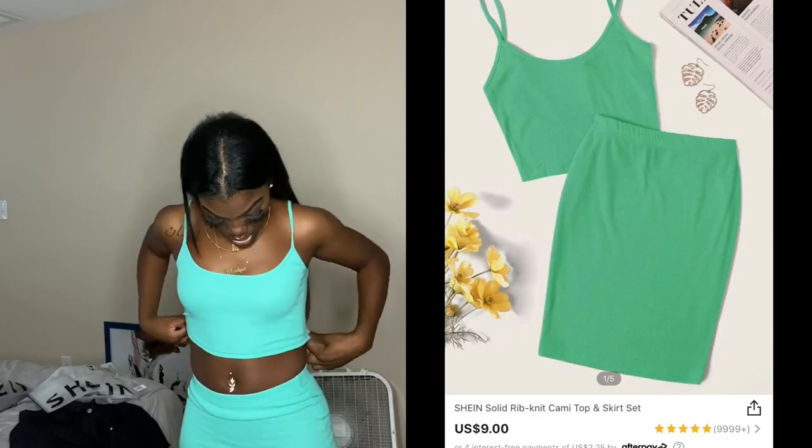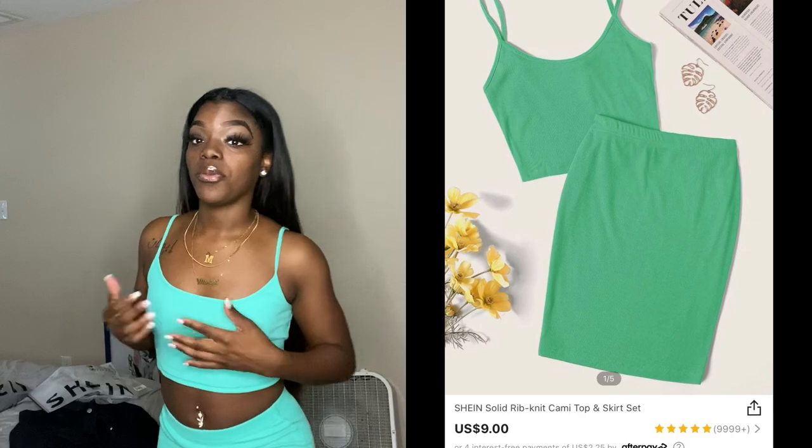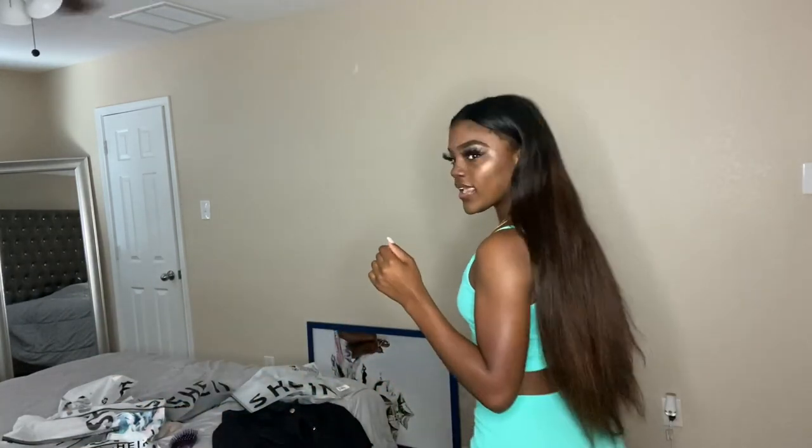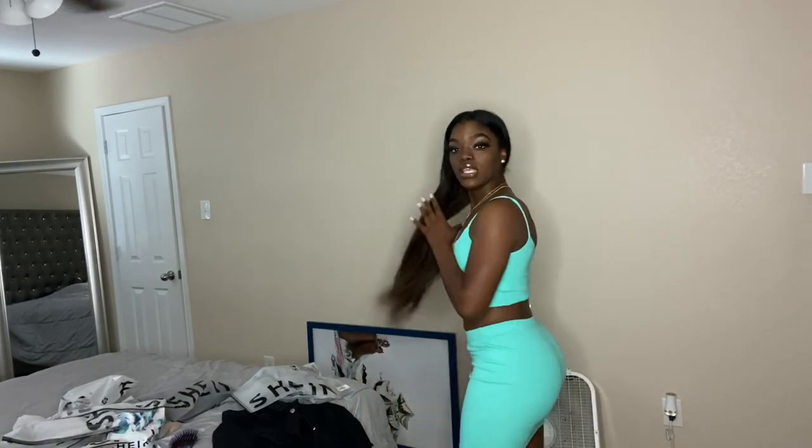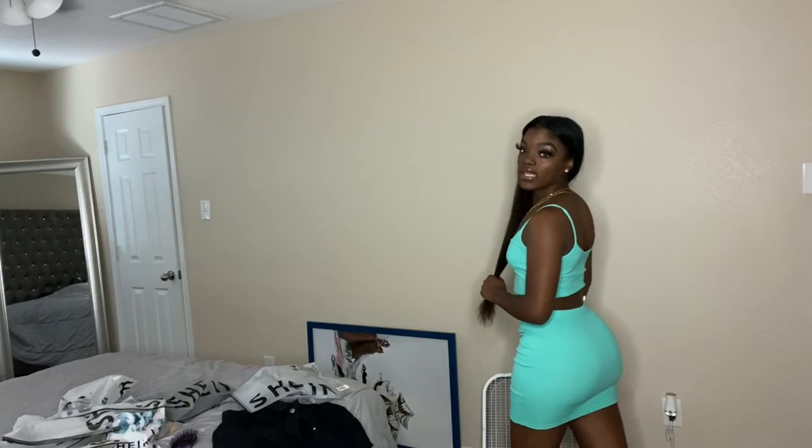It's like this teal aqua blue color. Real bright and cute. Size small. It's rib knit and it's not thick. And baby, it's serving body. Do y'all see? Because it's serving body.